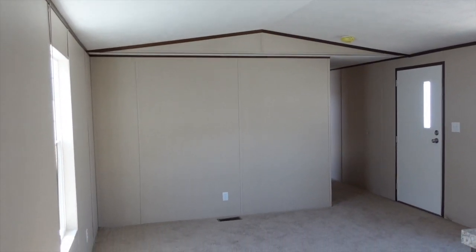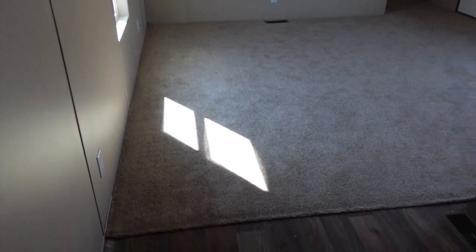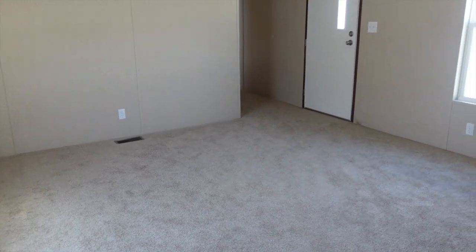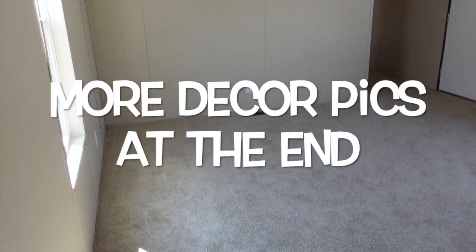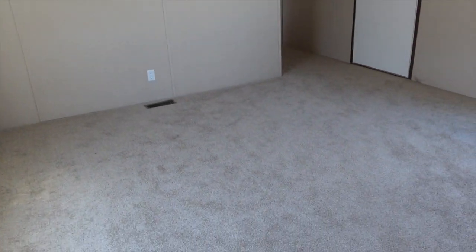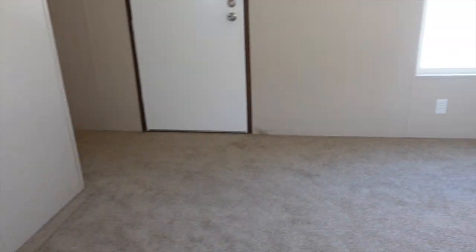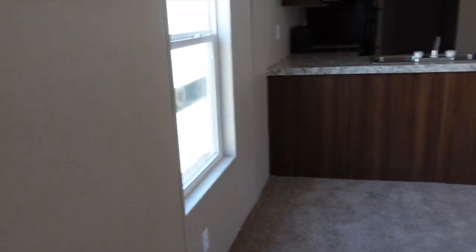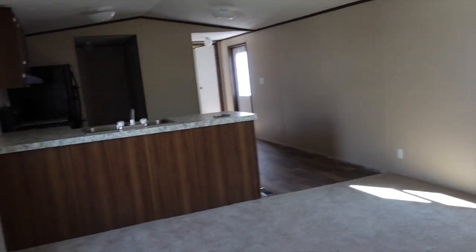There's a little vault. This is your living room area. It's got carpet in this one, just in the living room area. Not in the kitchen, of course, but you got a lot of space here. So you can put your little sectional, you can put your couch and love seat, couch and two chairs, or a love seat and two chairs to minimize space. Got lots of natural lighting coming in from these windows.